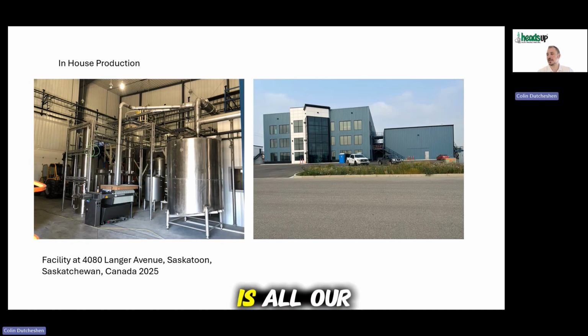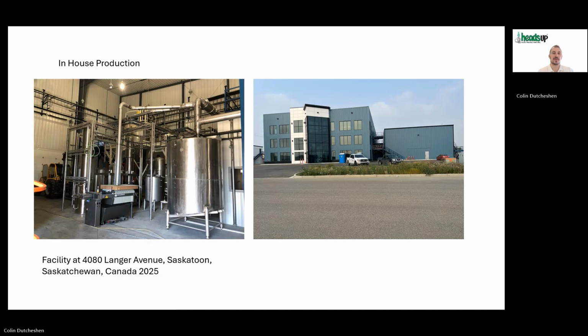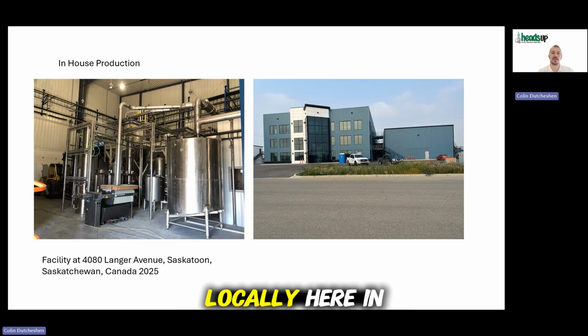The next point is all our production is done in-house. All of our inputs are sourced locally here in North America. On the right side of the screen is our production facility we built in 2022. And the left side of the picture is our warehouse, manufacturing, shipping, receiving, and QA. And the right side is our production facility, which is quite elaborate.